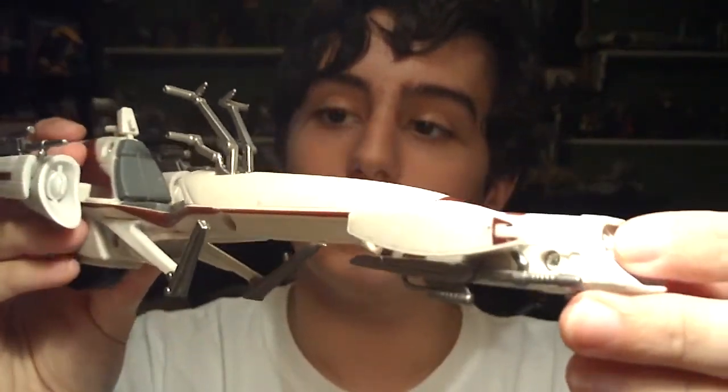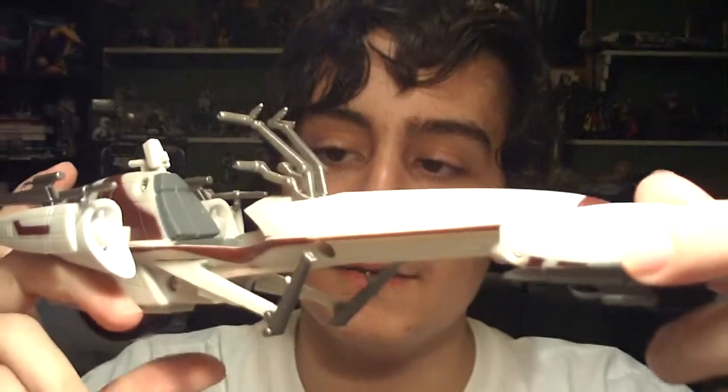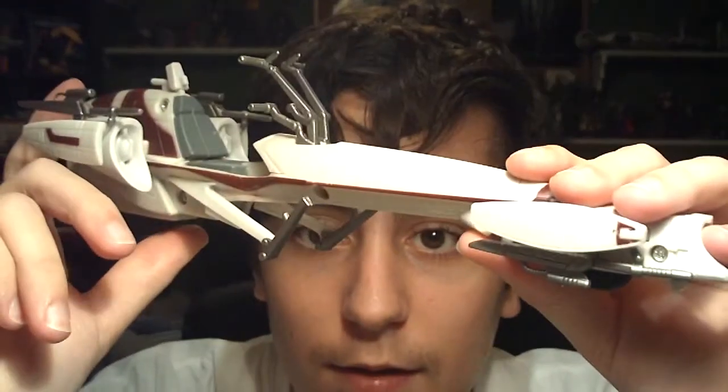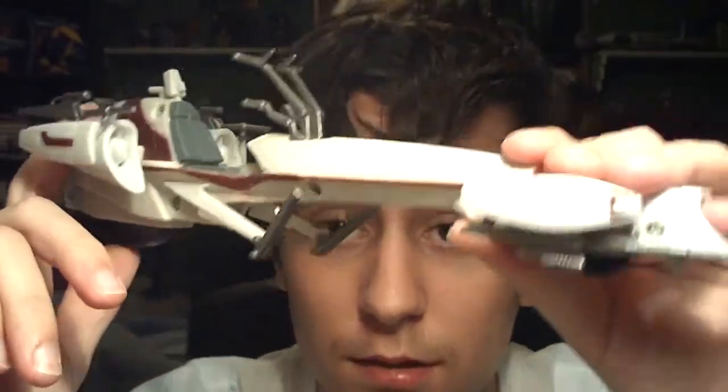I believe when I opened this up and I was kind of messing around with it, I got a feeling like I've had this toy before. And what I believe this is, I really wish I had brought it out for a comparison, but oh well, is a retooled BARC speeder from Revenge of the Sith.